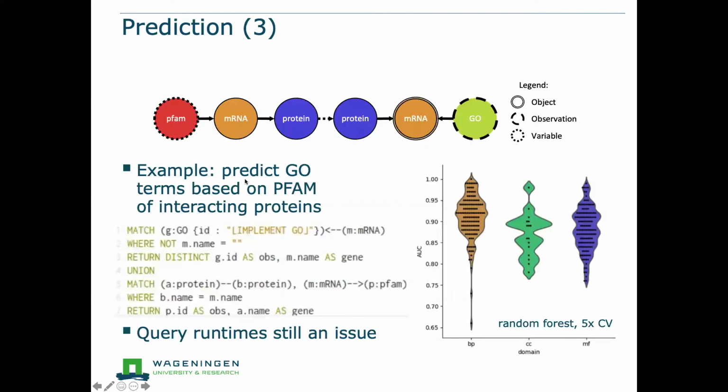But to demonstrate how this could work, here's an example where we try to predict the gene ontology term associated with a certain transcript by using Pfam domains associated with a transcript of a protein that interacts with, oh sorry, I should point here, then maybe clear. Yeah, so the Pfam domain associated with a transcript of a protein that interacts with the transcript that has our GO term. This is complex, but imagine we think that interacting proteins might tell us something about the function of our gene.